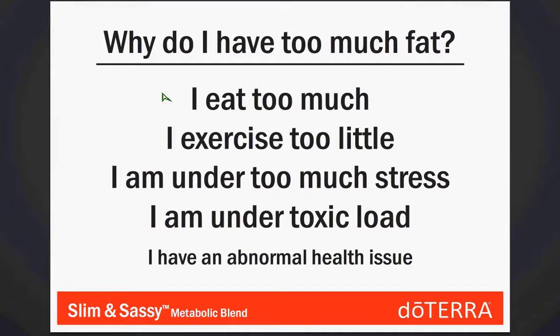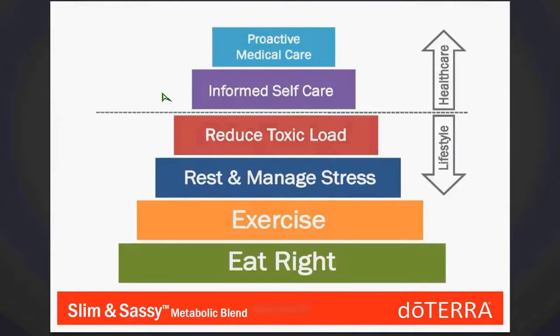And the foundational health chart, you must have seen this before. The biggest piece of it is eating right, and down here is your lifestyle changes. So what's your eating habit? What's your exercise? How do you manage stress? And reducing toxic load. We mentioned before that even our shampoos and things we have in the house contain chemicals, so really look at the labels.